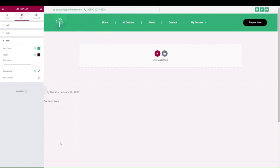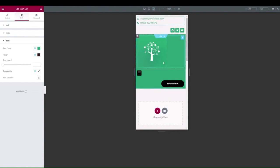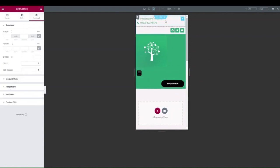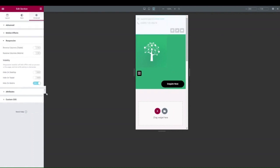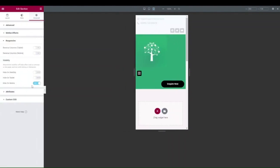So I'm happy with everything on desktop. The next thing I'm going to do is check the responsive mode and make sure everything's good on mobile. With the top bar, depending on how much space everything's taking, you can choose to hide the top bar. If you go into the section here, go into advanced or go into responsive, we can choose to hide that on mobile. Again, it just depends on how much space it's taking. We'll unhide it for now and we'll fix the mobile spacing on this, and maybe that will help.